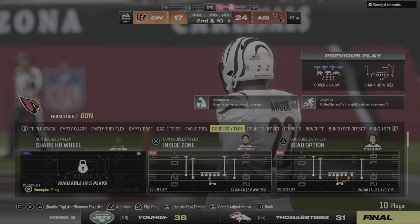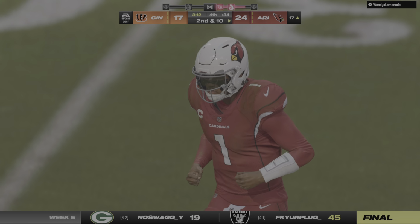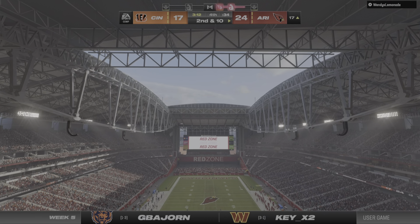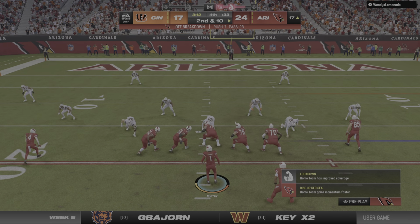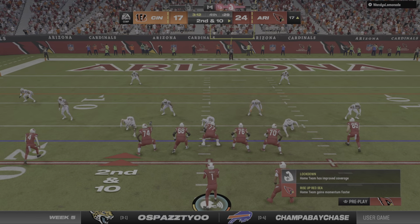But now a throw on first down there, but it's incomplete. And when you're in a one-score game in the second half, now's not the time to force the football in the places where you shouldn't. And that's a smart decision to just get that one out of there. Here's 2nd and 10.